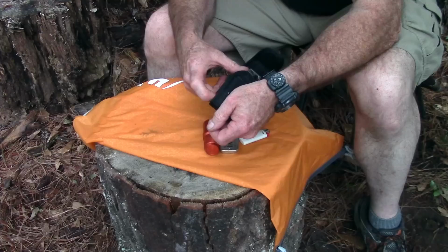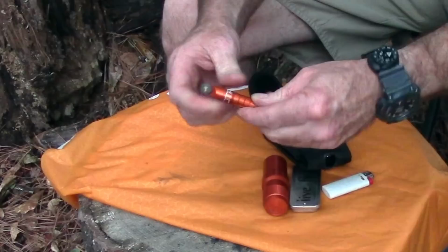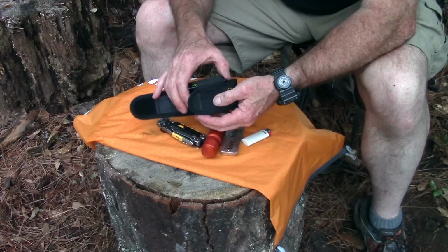I had the Exotac Nano Strike here, which has a little compartment here. It's got some fire starters in there, and then it's just a little spark wheel that you can spark, and it'll catch those things on fire. So that's pretty cool. Fits right in the pocket here on the side of the Signal. The other side, I had a backup whistle from TOPS, my old TOPS whistle, which is pretty cool. They give you those if you buy a TOPS knife.